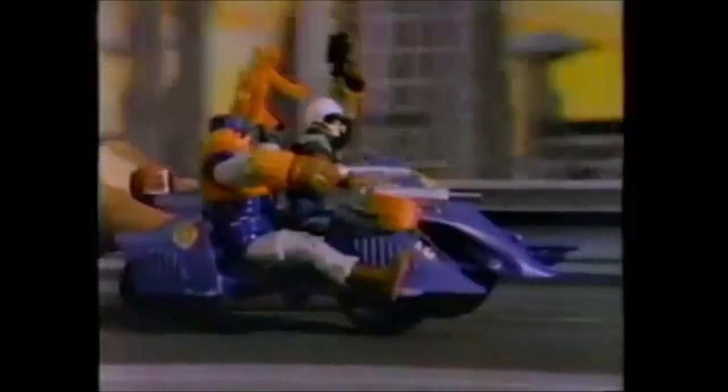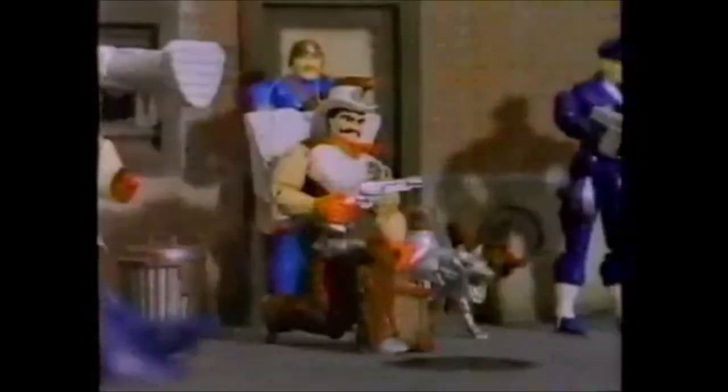The case of the big bank job. Big Boss and his gang of crooks were escaping in the Roadster. But hot on their tail was Officer Highway on that cop cycle. And he wasn't letting this bunch of crooks get away. Cops and crooks, vehicles and figures sold separately.